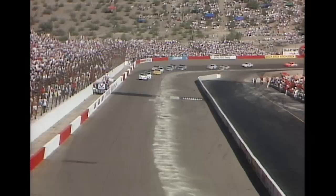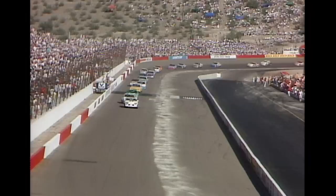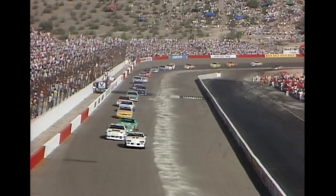We get the signal now, Bob, for one more lap before the green flag will be displayed again, and we'll see how far Earnhardt gets up through the pack this time. He is one lap down. Here he comes. Ken Schrader has been struggling there in car number 25. Dick Berggren can explain why, perhaps.